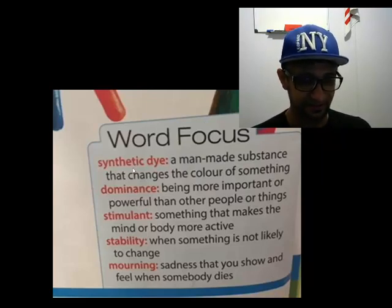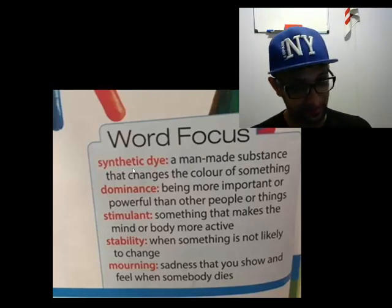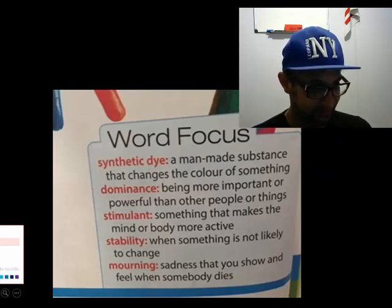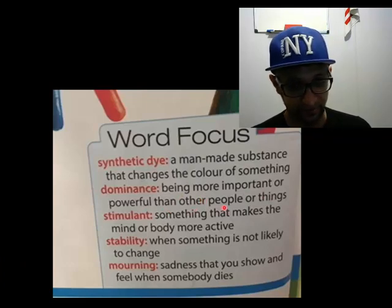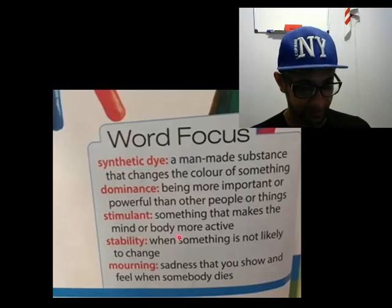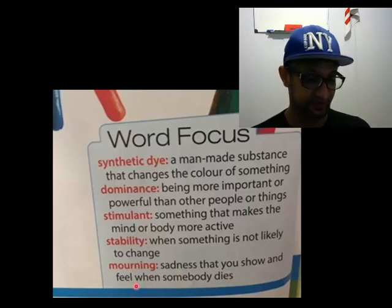The synthetic dye is a man-made substance that changes the color of something. The dominance, being more important and powerful than other people. Let me take a highlighter so we can point some things for you here. The dominance, being more important or powerful than other people or things. Stimulant, something that makes the mind or body more active. Stability, when something is not likely to change. And mourning, a sadness that you show and feel when somebody dies.